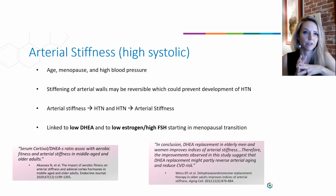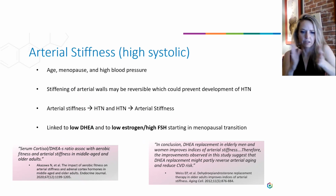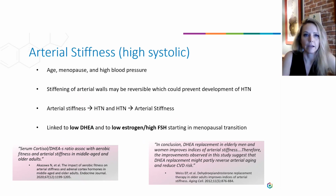And there are some cohort differences to be aware of too. If you see a lot of Black female patients, for instance, this is a really important time window, because you see even more pronounced arterial stiffness in that first year of menopause. So early interventions are really important in that cohort. It's important in general, but in that particular cohort, we want to really be specific with our timing and not miss their window for prevention.